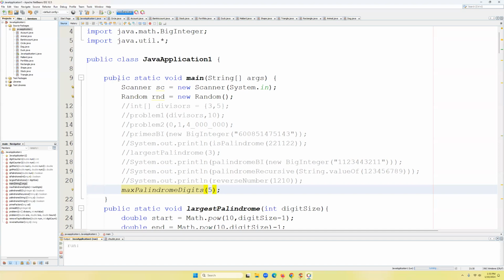So perhaps there's a better way to do this. Just reversing the digits is not going to be, well, no, because then it's just the palindrome check. So perhaps there's a better way to do this. But you can see that 5 digits is already taking quite a long time to check. I'm just going to stop it over there, but I'm sure it works.